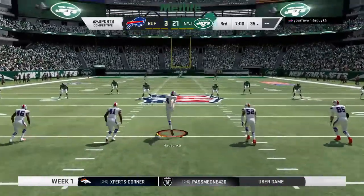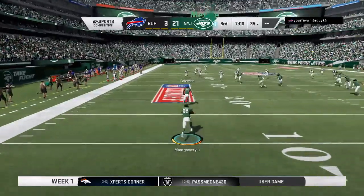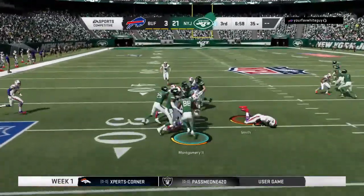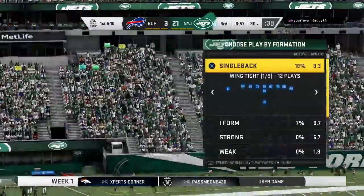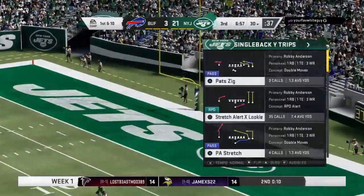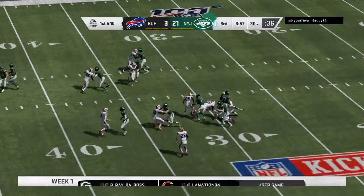We'll see if week one fatigue becomes any kind of a factor as we are back underway in the second half. This will be taken short, and a nice return sets him up pretty good here at the 30-yard line. First and 10 at their own 30-yard line.